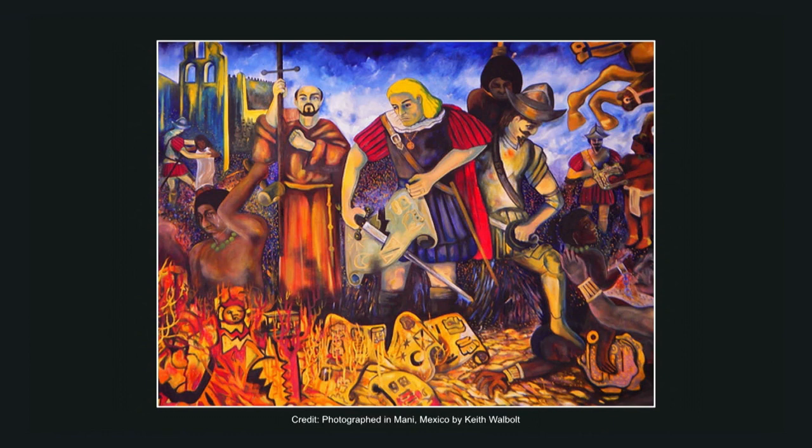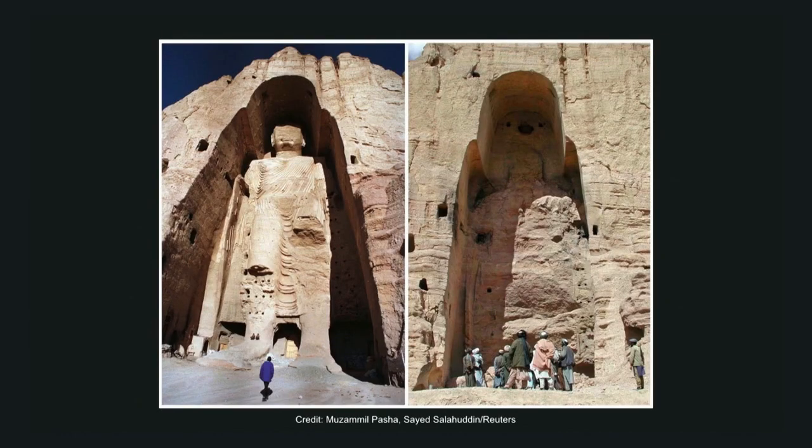We need to remember that the destruction of cultural heritage isn't a recent phenomenon. In the 16th century, European priests and explorers burned thousands of Maya books in the Americas, of which we only have a handful left. Fast forward to 2001, when the Taliban blew up the Bamiyan Buddhas in Afghanistan. You see, cultural heritage is about our shared global history. It helps us connect with our ancestors and their stories, but we are losing pieces of it every day to natural disasters and in areas of conflict.